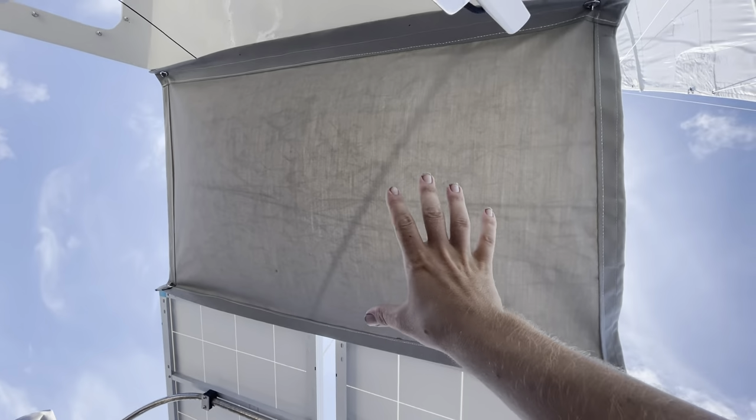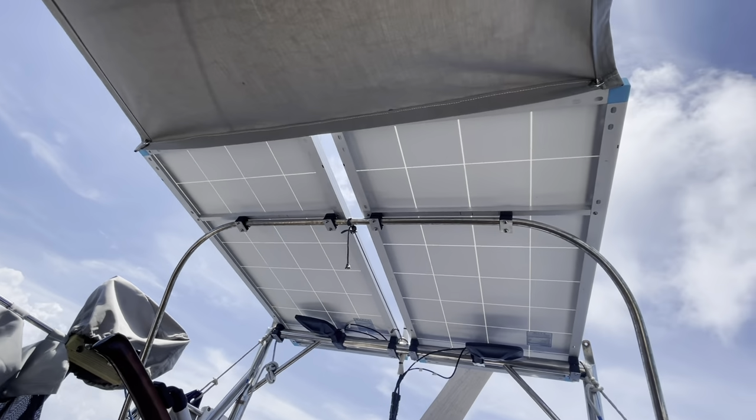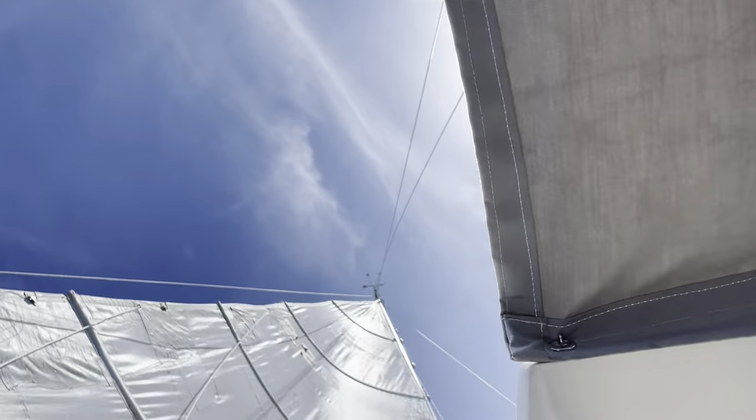A little shade makes all the difference in the world. Normally I would never want to be laying out here in the middle of the day, but escaping from that sun. It only really covers the middle, so it's easy to peek and look at the top of the sail.